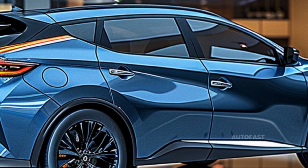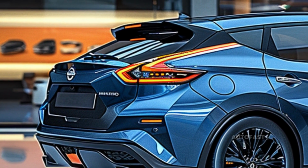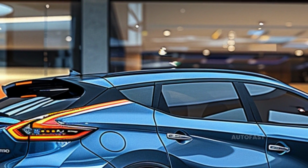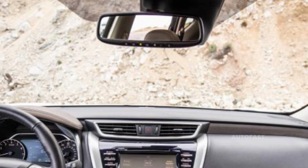However, there is a possibility that Nissan is designing the new Murano to be able to support either of these alternatives. We have a strong suspicion that the Murano will make its debut with a 3.5-liter V6 engine that is carried over from the older edition of the vehicle. This is something that we have a solid belief in.